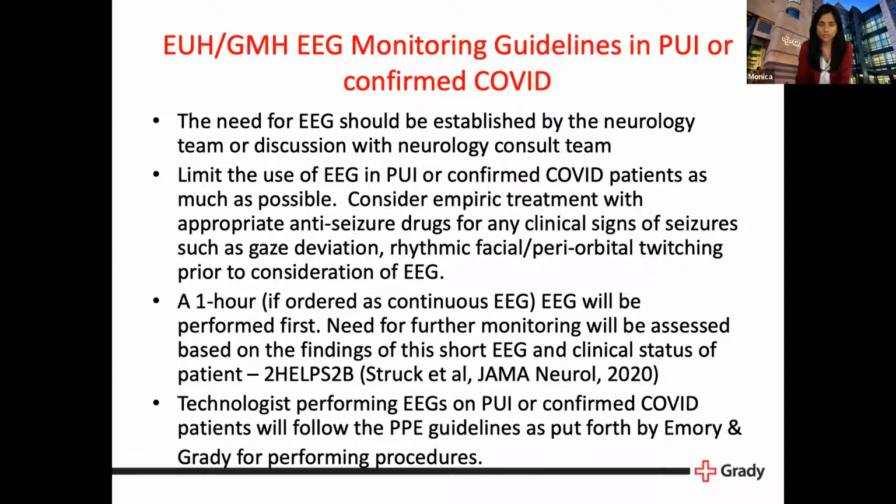And we actually thought of incorporating the newly developed 2HELPS2B score, which is a seizure risk stratification score based on the patient's risk factors and the 1 hour EEG, to see if the patient even needs further EEG to continue, because that would mean maintenance and fixing the electrodes over and over again. And then, if the technologists go in, they would follow all the CDC guidelines, which were in concordance with our institutional guidelines, using the N95 mask.